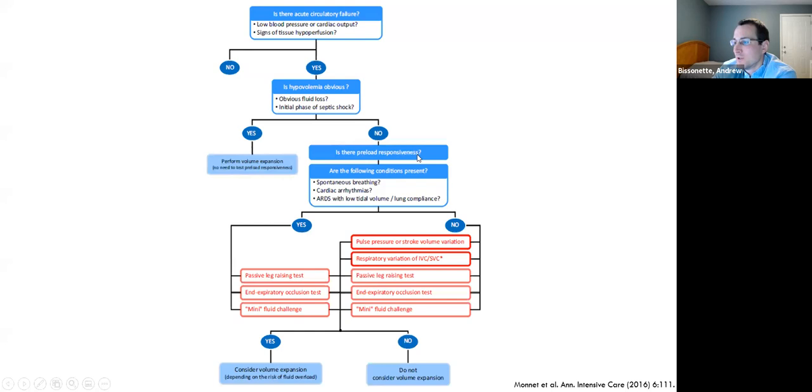There are basically three main questions you ask yourself. Are they spontaneously breathing? Are they in arrhythmia? Or are they in ARDS with low tidal volume, low compliance? If yes, you're going down this pathway, and we're going to do a passive leg raise, an end expiratory occlusion test, or a mini fluid challenge if we need to. If no, those same three tests are also acceptable. So again, you'll see passive leg raise tends to work in almost all situations and has very good data behind it. But if you can say no to those three questions, you can probably use pulse pressure or stroke volume variation. And you additionally can probably use the IVC or SVC, although we'll see it's not quite as accurate. You'll see this little asterisk here, and this asterisk says that you can actually use this one despite arrhythmias. Okay, so that's what that asterisk is.